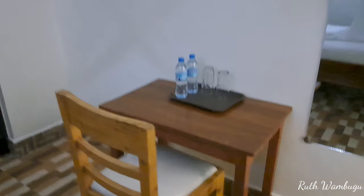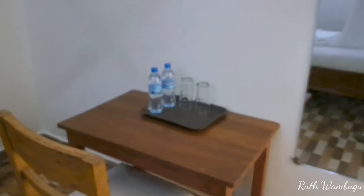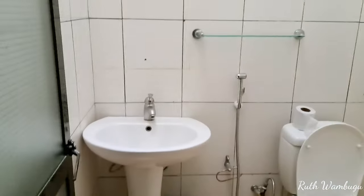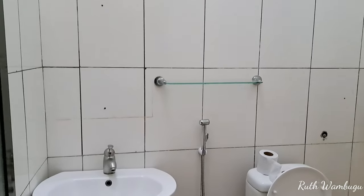And this side I have two bottles of water and a working table and a chair. Pretty decent. That's the door, and the window is just there. On this side I have a TV. I'll find the remote. I have a fan over there just in case it gets too hot. And here, this is the washroom.